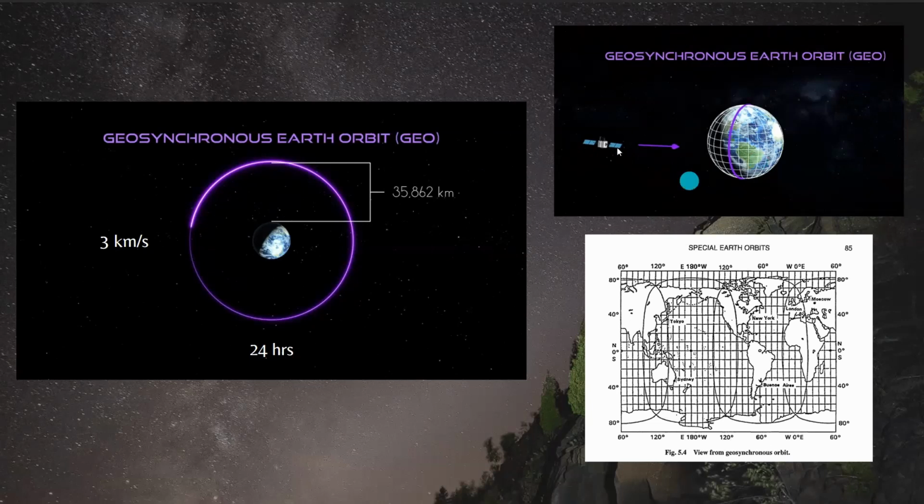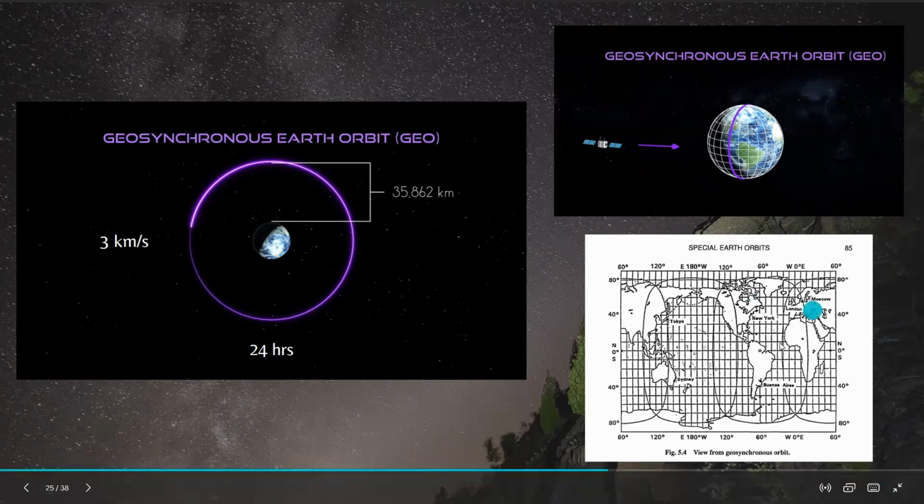So this satellite always stays at an exact longitude. If you're standing at a longitude, then you will be able to see the satellite throughout the day at the same exact location, right? So that is why it is a very important orbit, the geosynchronous Earth orbit, GEO. And this is a view of the geosynchronous orbit from space. You could see the entire Earth. So if you plot it on a paper, then it will look like this.